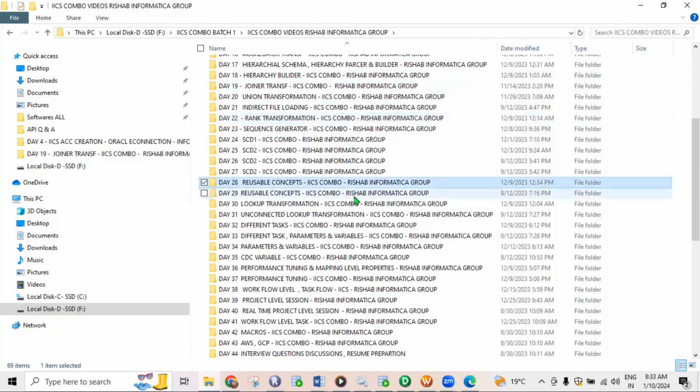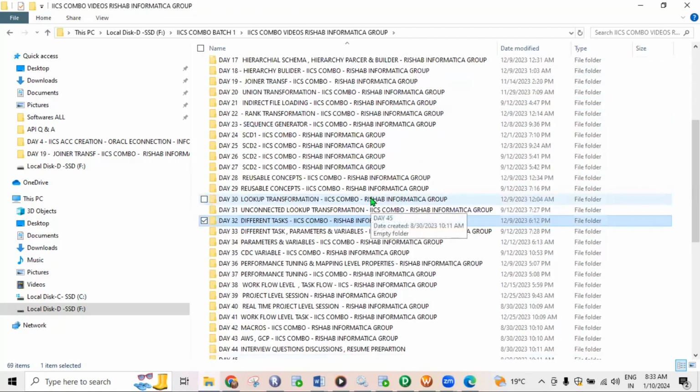Okay, reusable concepts, lookup, how to do the lookup in IICS, how to do the lookup in Power Center. What is the lookup concepts in SQL? Different tasks. Okay, different tasks we are having. Basically, we are calling as workflow level in the Power Center. We are calling as task flow in IICS. What is the differences? So how to do the practical, that also will be there.